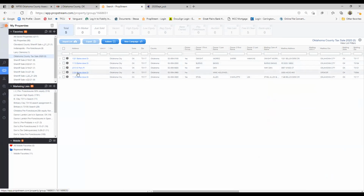These are all good ones that we're going to do skip searches on, and we're going to be calling these people. We're going to be sending them emails. We're going to be sending postcards, trying to get them to sell us their property before it gets to that sale. Okay. So let's say I'm going to skip trace one of these right quick. So let's just skip trace 1321 Belvedere.